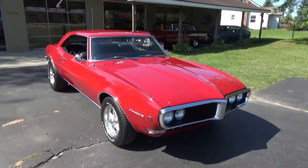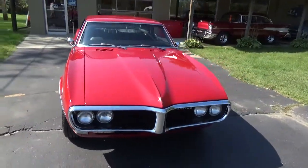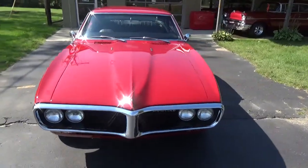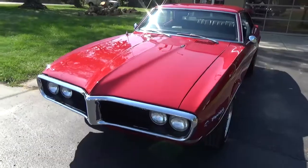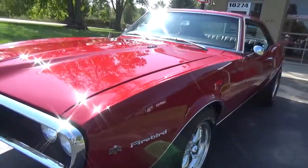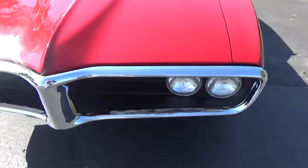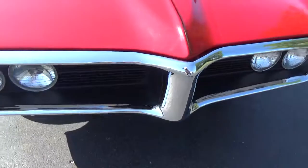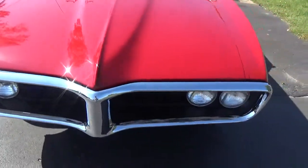Today we're checking out a very nice '68 Firebird, numbers match, 350, 4-barrel, with a 350 Turbo trans. It's done in Apple Red, super slick paint on the car. See the front bumper's been re-chromed. Grills look real nice.